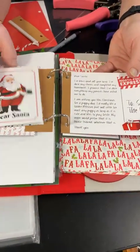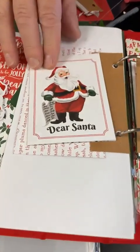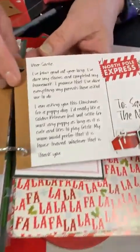And that's got a little page that opens here, which is actually two cut aparts kept together, not cut apart. And then we glued one solid to the back of that. And then isn't this cute, this little postcard?